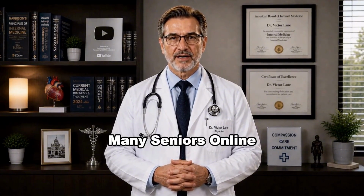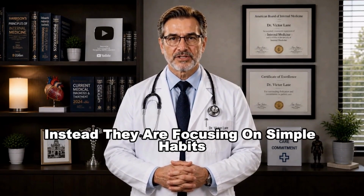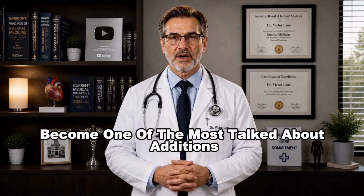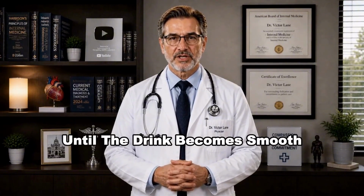Many seniors online are no longer chasing impossible beauty promises. Instead, they are focusing on simple habits that may help support healthier-looking skin over time. And collagen powder has quietly become one of the most talked-about additions. Most people only add 1 scoop into fresh beet juice. Then they mix or blend it well until the drink becomes smooth.